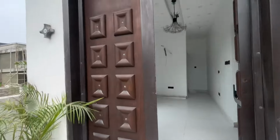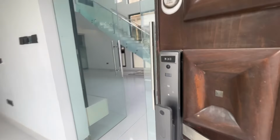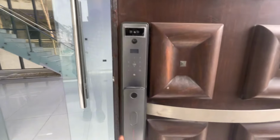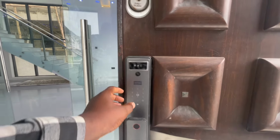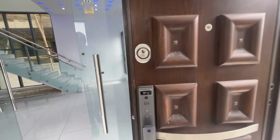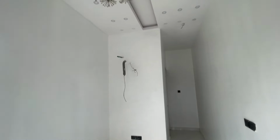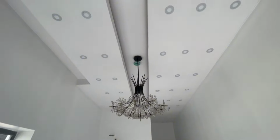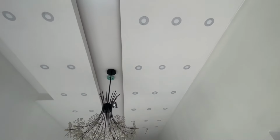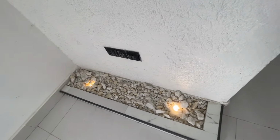So it comes with this door. This door is automated. I'll show you right away. It has a fingerprint reader. You can open it through fingerprint, with a card, or you can enter with buttons. It has a camera here. So it's a modern door. The moment you enter, you will see this chandelier and these lights. Then you walk straight, and there is an inbuilt design light, you can see.